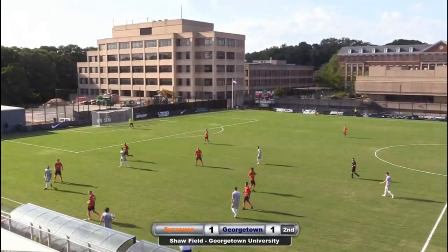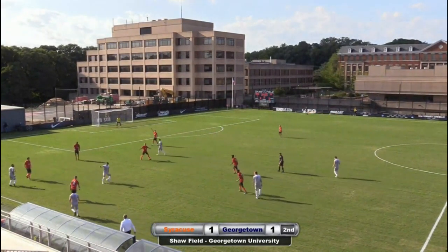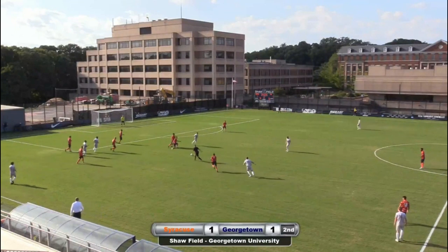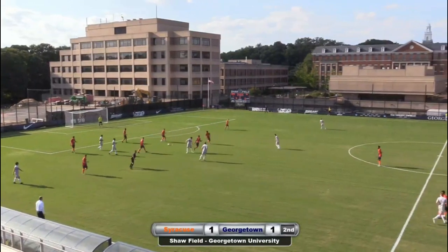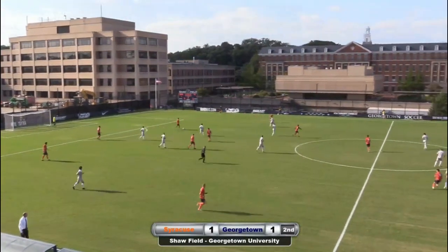Yeah, and we talked about the number of touches that Montez found himself with in the first 35 minutes. Here he finds the ball and is able to face. Nearly a good turn there from Beer. As Sinclair and Orr combined for Syracuse.